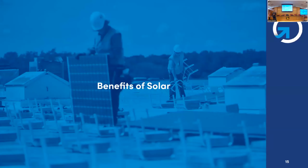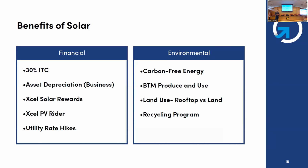So, benefits of solar, both financial and environmental. There are even more, but this is what our customers have come back with. A big one is the 30% investment tax credit. In case anyone didn't realize, in August there was a bill passed. Formerly the 26% federal tax credit was going to run out and reduce. We have a new bill that came in, and it's 30% over the next 10 years. So we have a nice long runway of, I think, a lot of solar being installed and encouraged from a federal level.